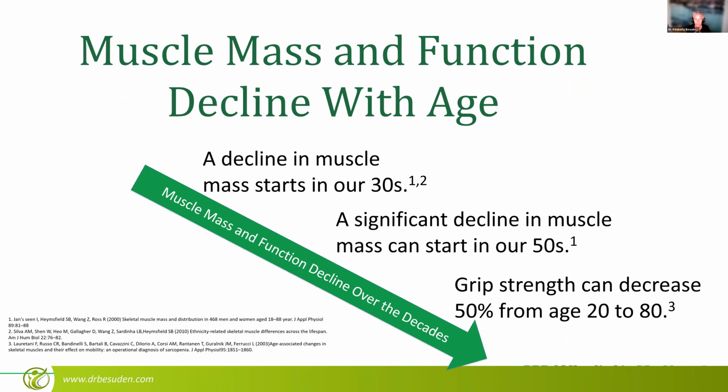When we talk about muscle mass and function, it declines with age. If we're not doing something about it, the decline of muscle mass starts in our 30s. There's a significant decline in our 50s. And by the time you're 80, if you don't do anything, you have a decrease in grip strength of 50% between 20 and 80. And this is crucial. This is why we are at fall risk as we age. Our balance is off, or we don't have enough strength to get ourselves up off the floor or to balance to put a sock on.